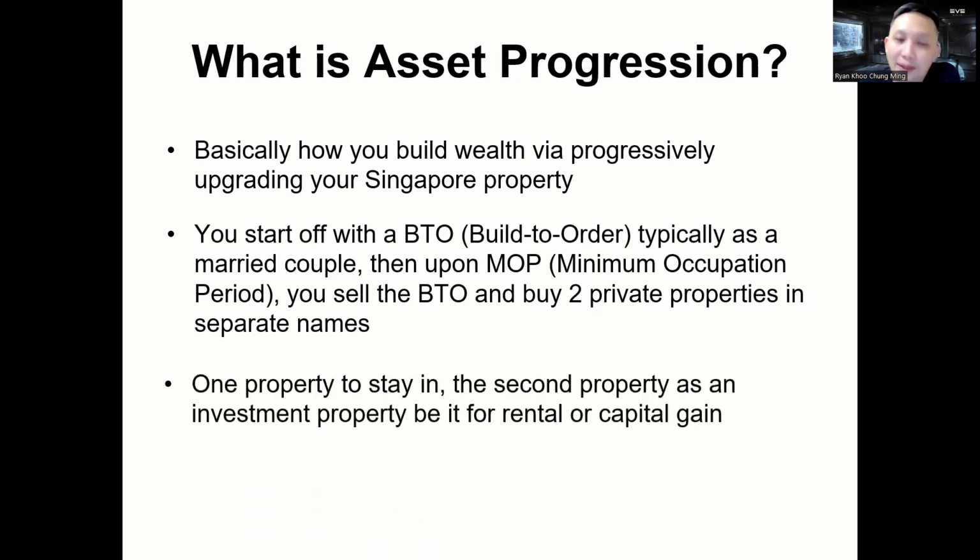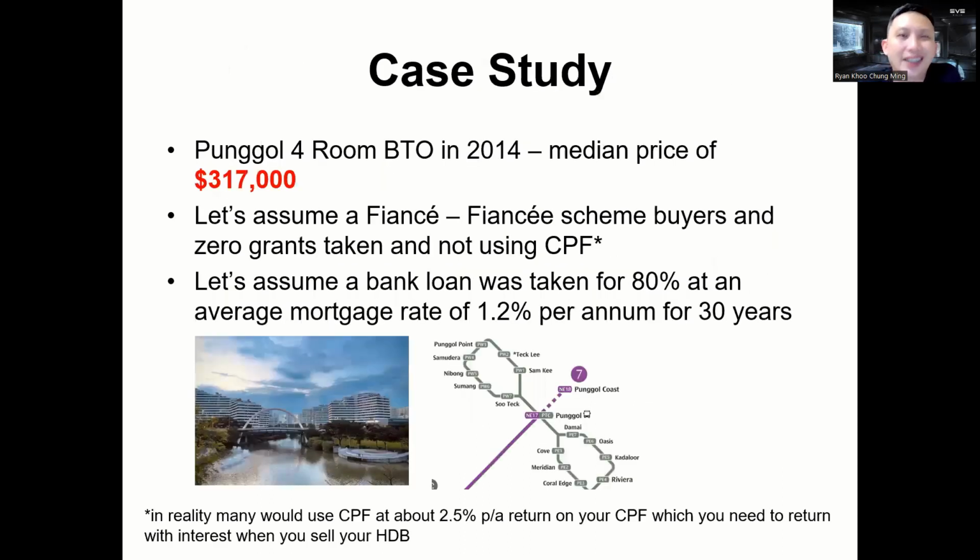Okay, so and of course the two private property that you buy, right? One is to stay, right? Because after you sell a HDB, you need somewhere to stay. Okay, so you buy one resale to stay, and the second property will be for investment. Can be under husband or wife name, right? Whichever, right? Depends, right? And the second property under the second spouse, right? It's an investment property, be it for rental, which is typically you buy a resale one, or capital gain, which you buy a new launch. Okay, so let's use a case study.